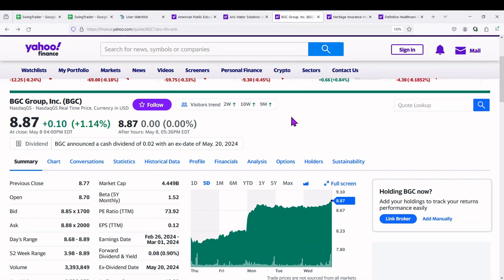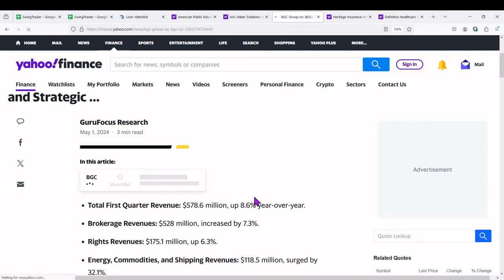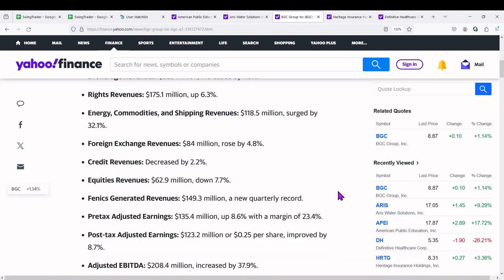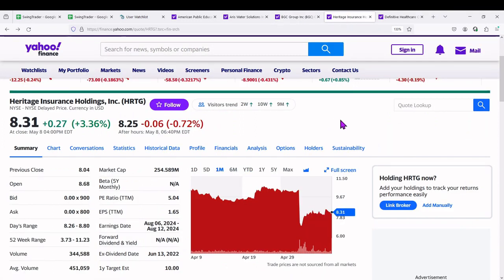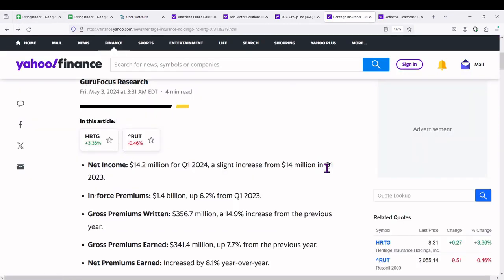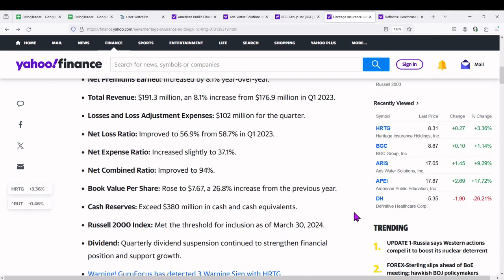Next is BGC Group. It's a financial services company. ARIS was a water utility; this one's financial services. You can see that it had a kind of a jump in the price earlier in the week, and we are going to take a look at its information about the earnings. Next, we're going to see one of the ones that didn't do well, Heritage Insurance company. You see it had a drop. Apparently Wall Street didn't like these earnings. I'm not an expert on earnings, but they looked okay, but apparently not good enough for Wall Street.